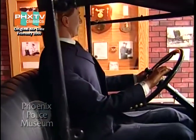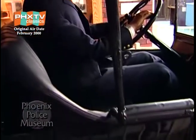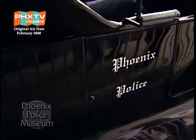So the police department had one of these. And this was basically your squad car. If you were going to arrest somebody and haul them to jail, you'd put them in the back here? Probably walk them over to jail because it's not even worth the drive.